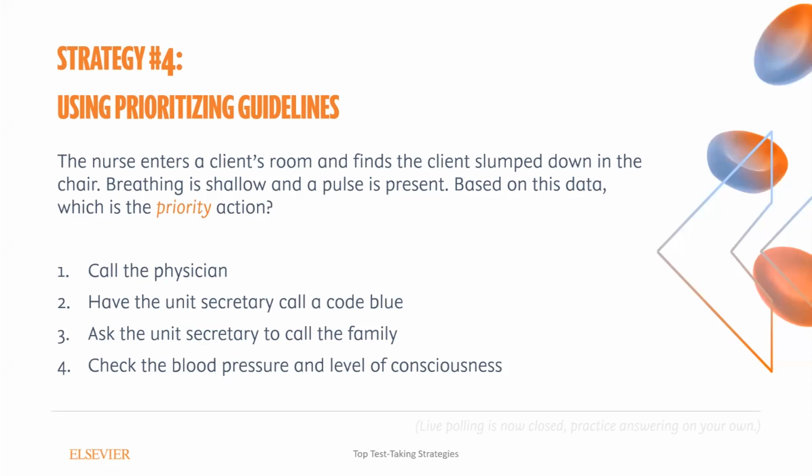All right, excellent. So it looks like 89% of the group chose option 4. So this question tests the clinical judgment skill, take action. What you want to do is focus on the data in the question. Note that the client has a pulse and they're breathing. And so there's no reason to call a code, and it's premature at this point to call the family. It also is premature to call the physician because the nurse needs to assess and gather more data before calling.